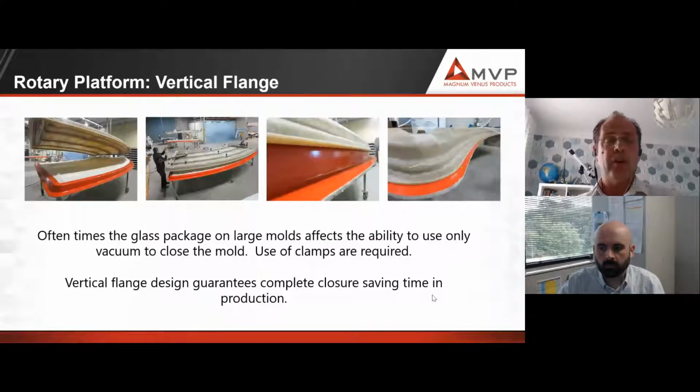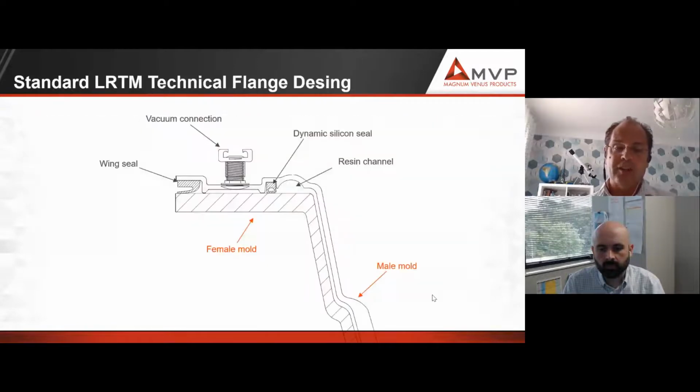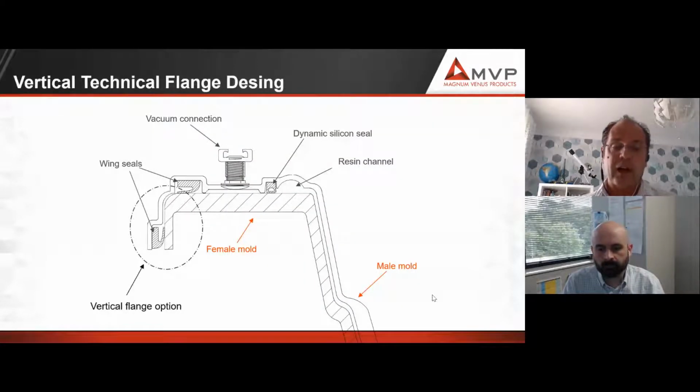Then the problem when you have a large part, like on the platform, is that sometimes you have a lot of glass to compress. You have a foam core, you have a sandwich, you have glass, and when you approach the countermold, it doesn't touch the female mold properly on the flange, and then it's impossible to pull vacuum and to close. So you start with a clamp and so on, so it's not easy in production. So we had to find a solution. This is why we decided to move to the vertical flange, adding a second wing seal.